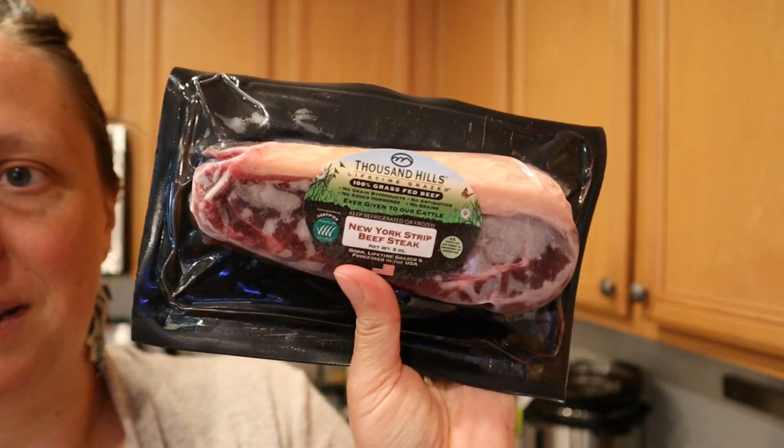Okay, these are new purchases for me, but I'm so excited about them. This is a box of Thousand Hills 100% grass-fed New York strip steak. I purchased eight of these. They are eight ounces each. The total for the box came to just under $100. So $100 for eight steaks.